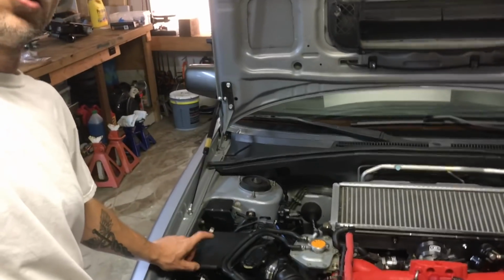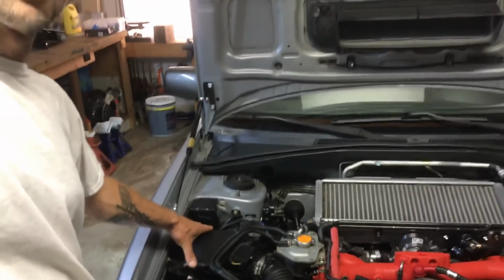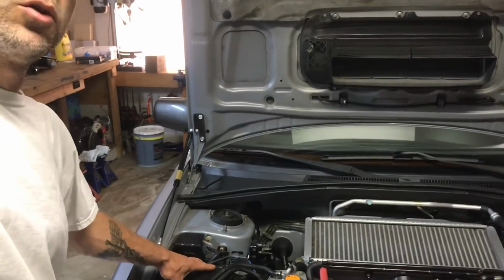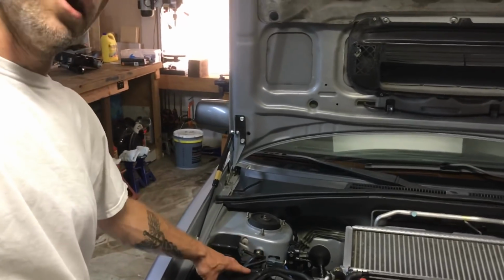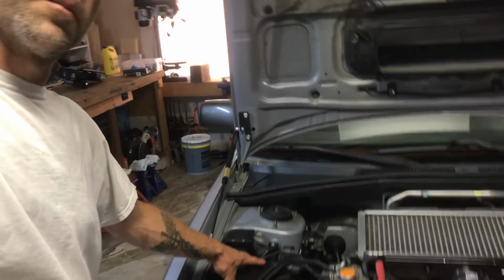Then I went with a stock intake, although I have an aftermarket intake. I really like how the stock intake was super rigid and tight in there. So when I take this rally crossing, I'm going to be going over huge bumps, maybe a little bit of air from hitting a bump or a berm, and I want that intake to stay on real firm. So I like this intake.